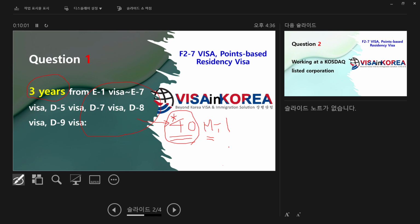Without holding a master's degree or a PhD degree from one of the Korean universities and studying over 3 years, including the D10 visas, you have to meet the 40 million won for the previous year's income, even though you are holding one of these visas and staying over 3 years. If you don't meet 40 million won for the previous year's income, it is not available.